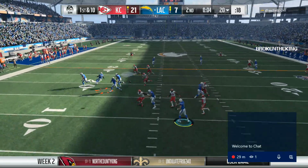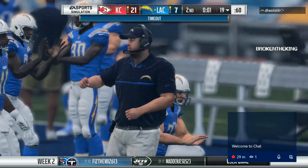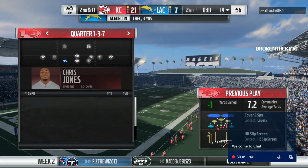Trying to shake off the interception from the last drive. He'll look to throw. Sets up the screen to Gordon. And with just 1 second remaining in the first half, they'll call the timeout.